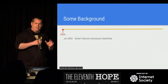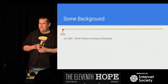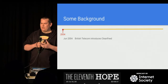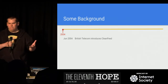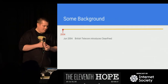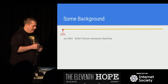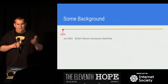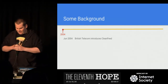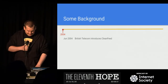So, in 2004, British Telecom, one of the largest incumbent ISPs, introduced a technology they called Clean Feed. It was a technology that had a noble aim, they claimed: to prevent people from accidentally or mistakenly stumbling on some extremely unsavory material. And as far as technology goes, it is quite clever.